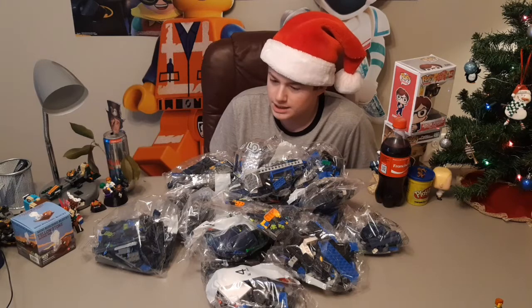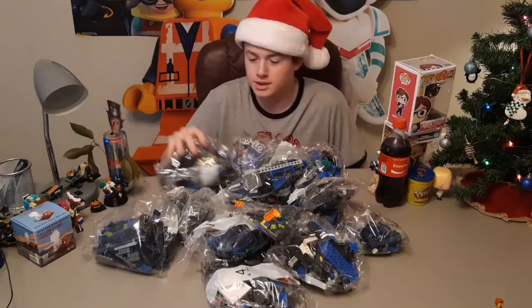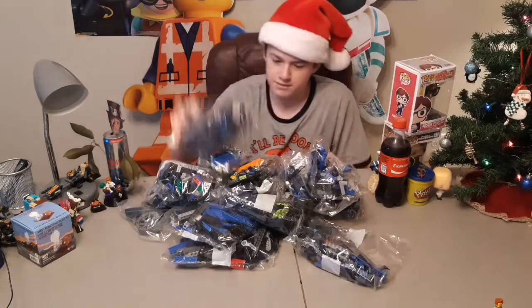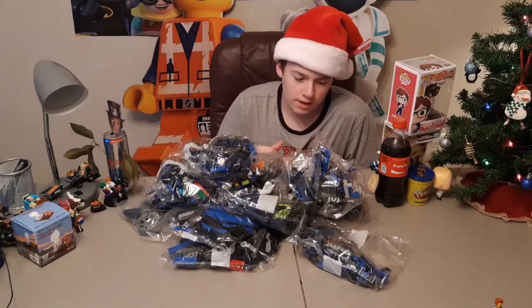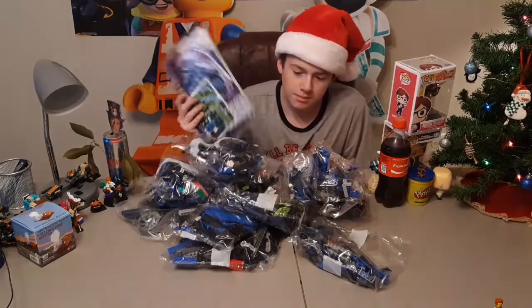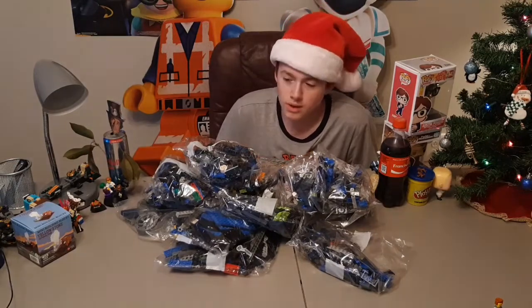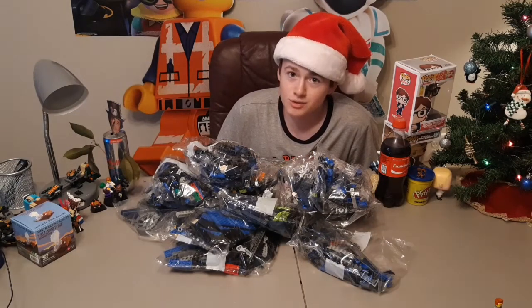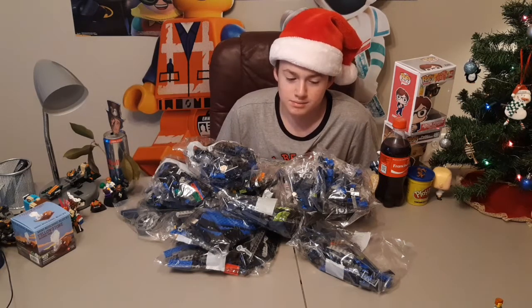But looks like there's a lot of bags here. I'm going to go ahead and count them. One. Several more eternities later. Alright, so it looks like there are 15 bags. Some of them aren't actually numbered, but in all I counted 15 bags just now. Plus this massive instruction booklet. So yeah, you guys know how this goes. This is going to take me a while to build. But I'll give you guys updates throughout the course of the next few days. And I'll show you guys what's going on with the set.